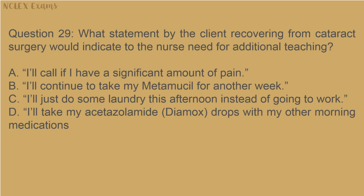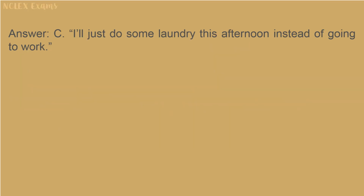Question 29. What statement by the client recovering from cataract surgery would indicate to the nurse need for additional teaching? A. I'll call if I have a significant amount of pain. B. I'll continue to take my Metamucil for another week. C. I'll just do some laundry this afternoon instead of going to work. D. I'll take my acetazolamide eye drops with my other morning medications. Answer: C. I'll just do some laundry this afternoon instead of going to work.